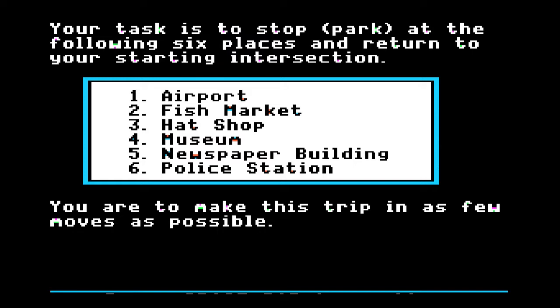Well, you know, if we visit the first 5 and then run out of gas and cause a riot or something, then we'll be able to make it to the police station. But we still need to make it back home, which might be a little more challenging. So, airport, fish market, hat shop, museum, newspaper building, and police station.